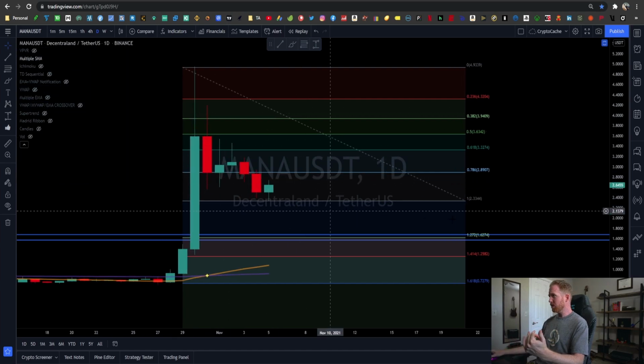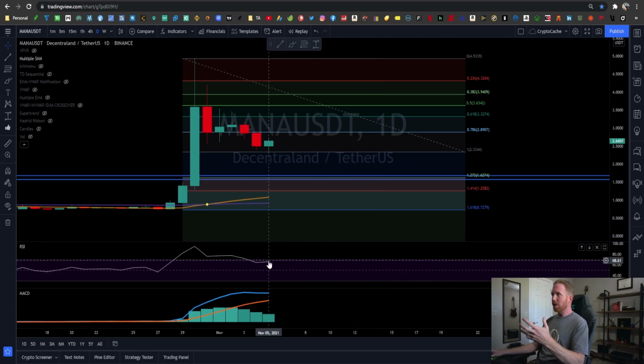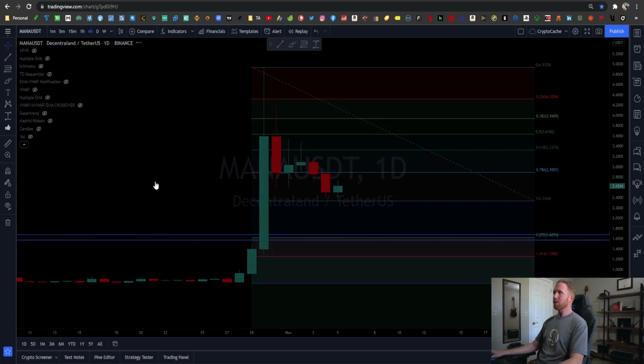Regardless, take a quick look at some of the indicators. Moving averages matter nothing right now, a little too early to tell. RSI is back under 70, which is kind of good. I'd much rather the RSI be in the 50 to 70 range instead of on the overextended side, which it was for quite some time. We can start using those metrics eventually, but for right now, still a little premature.